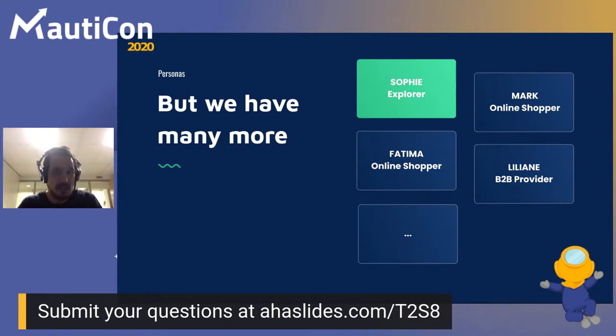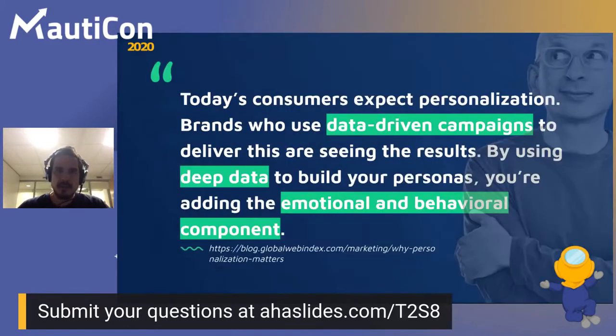If we can detect who these segments are, we can deliver them a personalized experience. It will make it a great experience for them. So, and that's what it's all about.